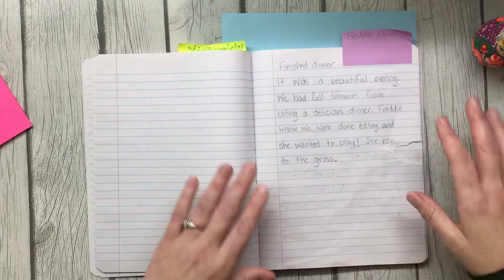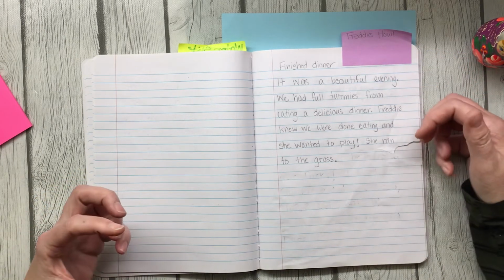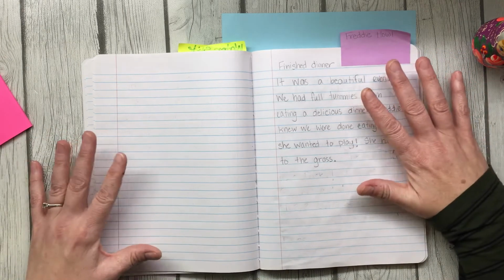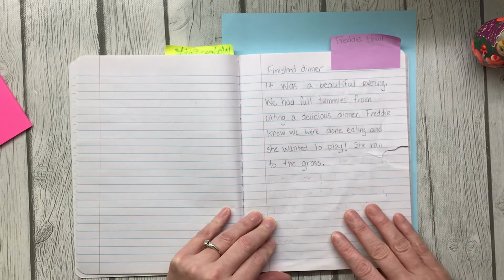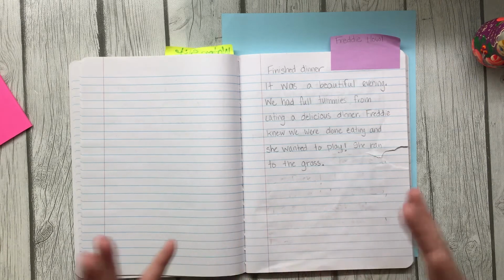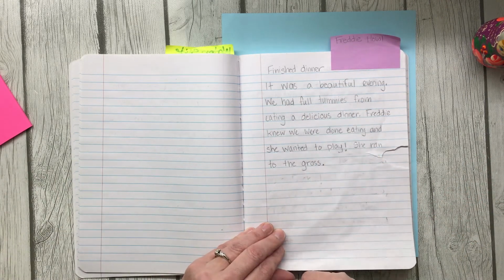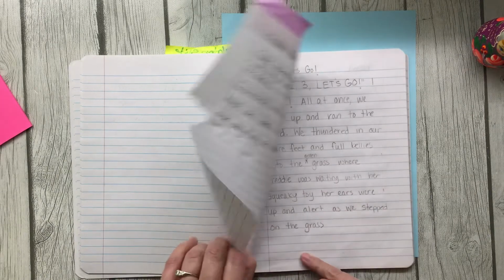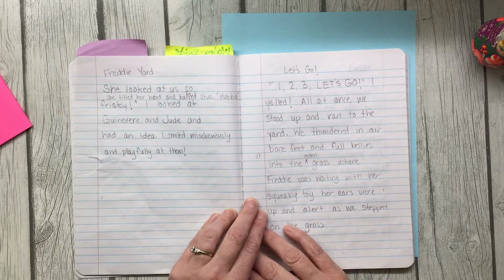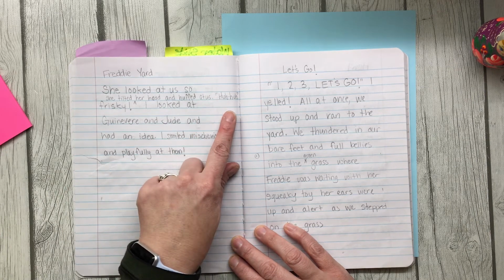Pretty good. But then as we kept uncovering more details and exploring our stories, we added a lot more interest to our stories. Now I'm going to read the whole thing to you with all the details that I've added. It was a beautiful evening. We had full tummies from eating a delicious dinner. Freddie knew we were done eating and she wanted to play. She ran to the grass. She looked at us so frisky. She tilted her head and huffed at us.